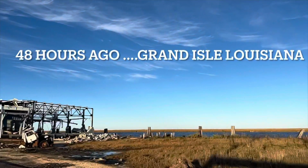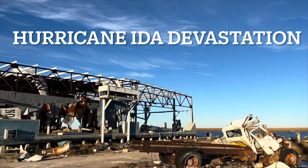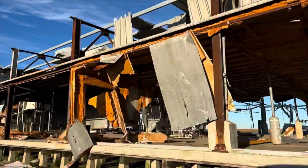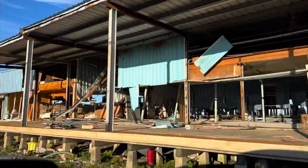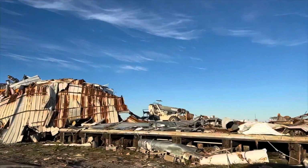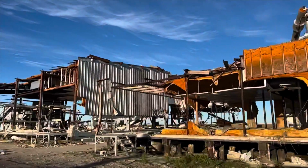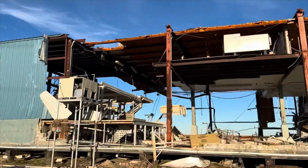To tell this story properly, we have to go back 48 hours before. Down in Grand Isle, Louisiana, doing work for Homes for Homa. But that's not what we're talking about today. We're talking about an EF4 that ripped through a small town in Kentucky. I left straight from here and drove through the night to one of the worst damage sites I've ever seen.